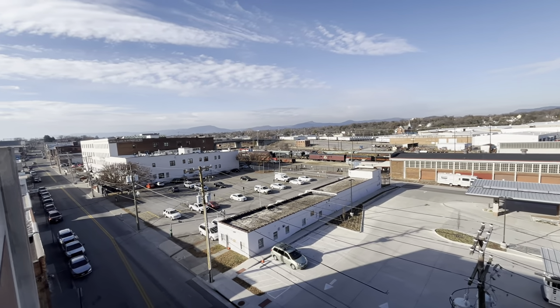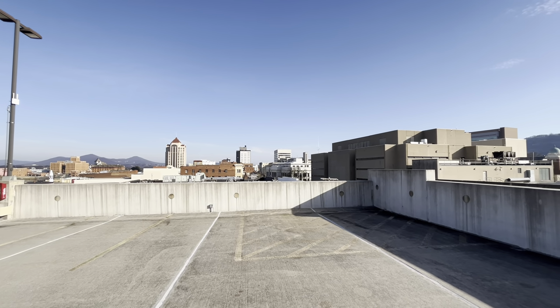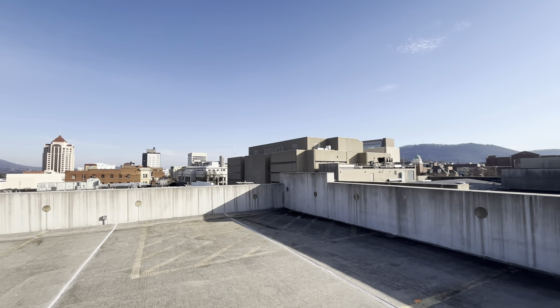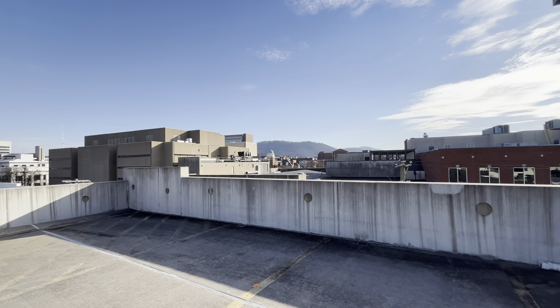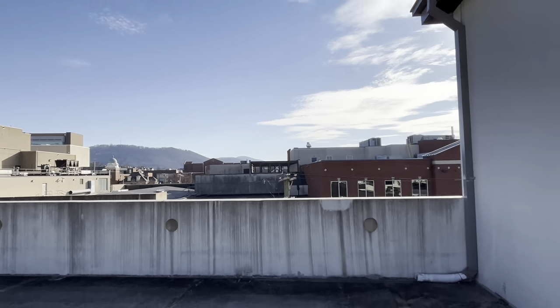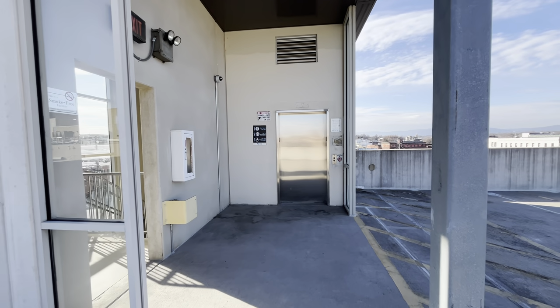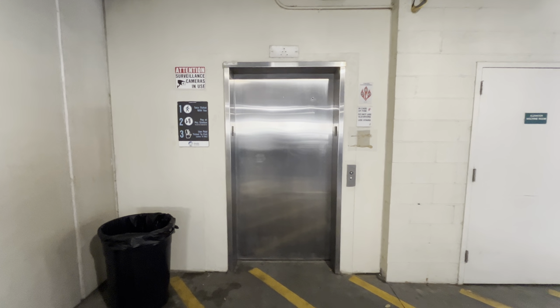And I wonder who lives in that white building there. On this side of the garage by the elevator, you can see around the jail and get a view of Mill Mountain. Now it's time for a ride on this scenic ThyssenKrupp elevator.